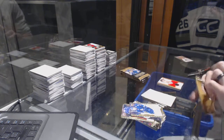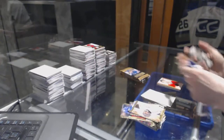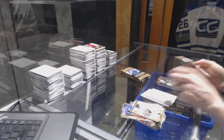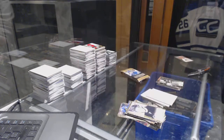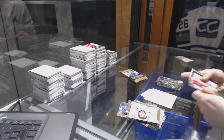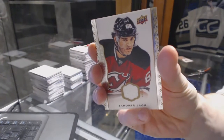Base. Rookie for the Tampa Bay Lightning, Jonathan Drouin. We got a wire photo for the New York Rangers, Mike Richter. Wire photo for the Montreal Canadiens, Brendan Gallagher. Black and white portrait for the Colorado Avalanche, Joe Sakic. And a base jersey for the New Jersey Devils, Jaromir Jagr.